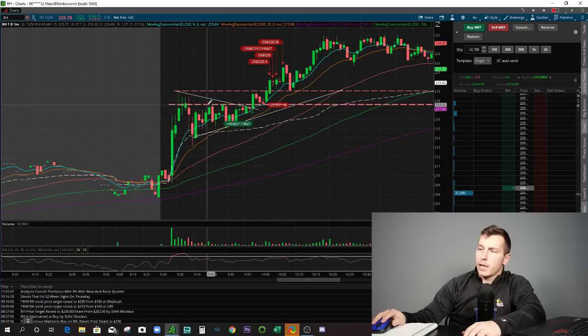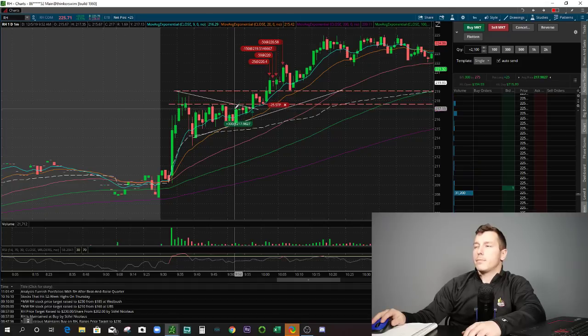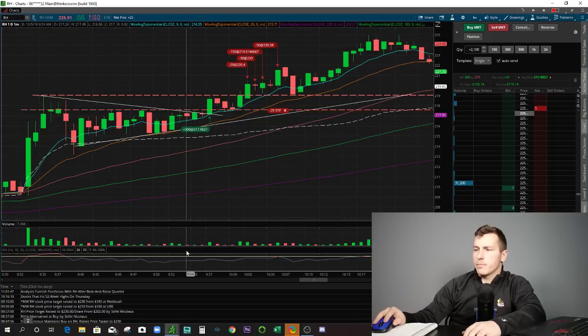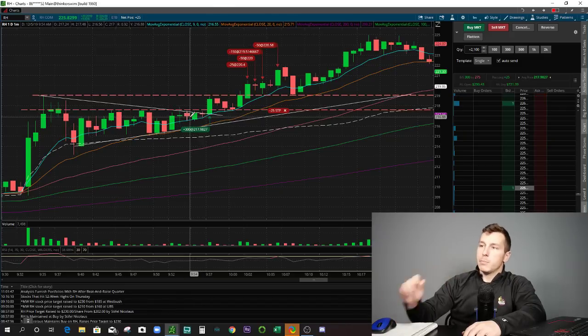We press up again, we get hammered down, consolidate, then we get these really nice solid bullish candles back up. We have very tight consolidation right here, pretty much no volume. That tells you there's not a whole lot of participation here, neither in the buying nor the selling. But nonetheless, the stock is bullish, trending up.